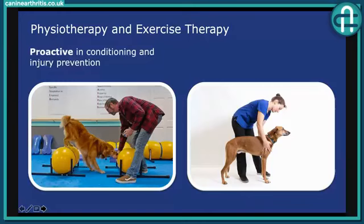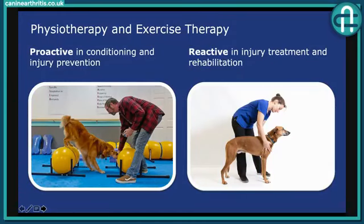Now, in our field, in veterinary physiotherapy, we take two approaches to using exercise therapy. There's a lot of patients that we might see which we are treating for conditioning purposes or injury prevention. And that's a more proactive approach. So we might see those patients, particularly in their younger life, who might be more predisposed to osteoarthritis later in life. So we can look at how we can manage their bodies and keep them as healthy as possible early in life to try and prevent or minimize the osteoarthritic changes that could occur later in life. So it's that being proactive essentially.